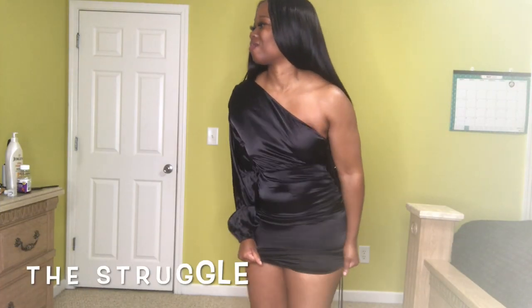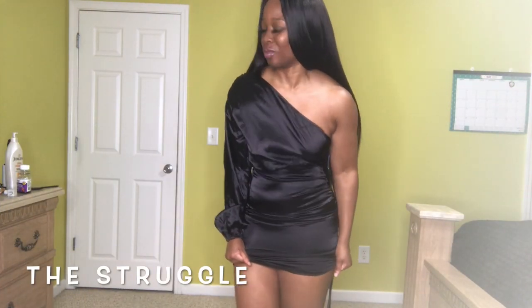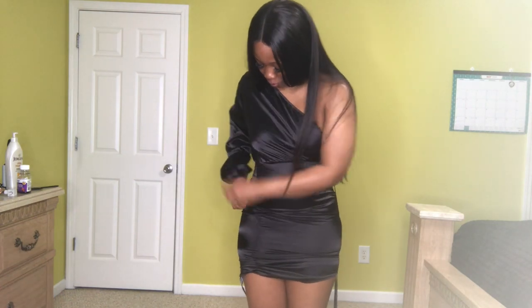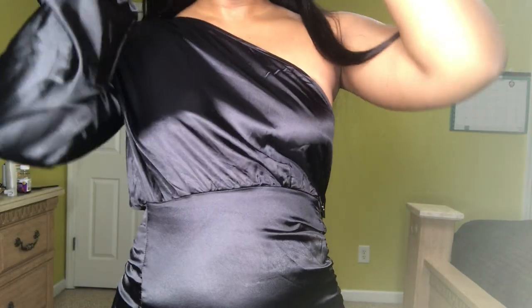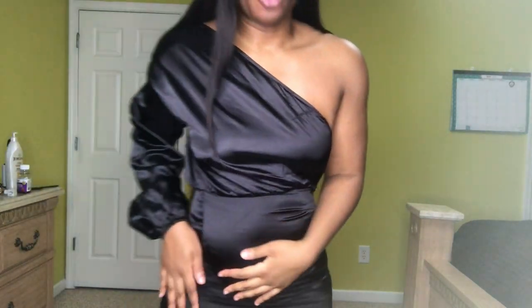Okay guys, so for the next two items, I'm gonna have to do a voiceover because I realized I had the TV on in the background. So this dress is just a satin ruche one shoulder black bodycon dress, and I got it in a US size 6, and I don't know why I insist on getting stuff in a size 6. Clearly this is not my size.